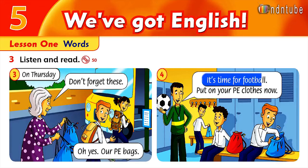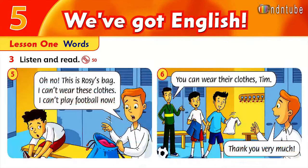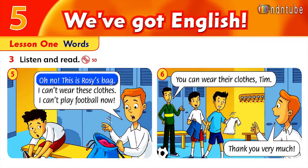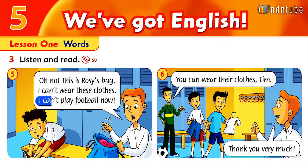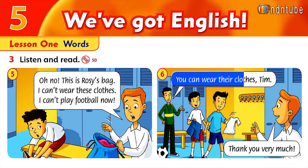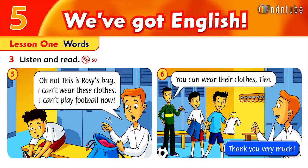It's time for football. Put on your PE clothes now. Oh, no! This is Rosie's bag. I can't wear these clothes. I can't play football now. You can wear their clothes, Tim. Thank you very much.